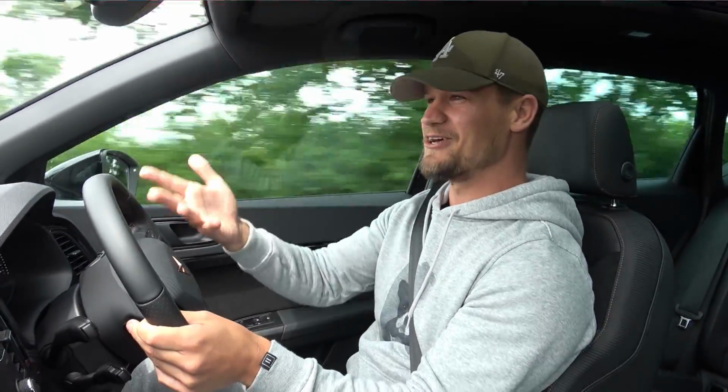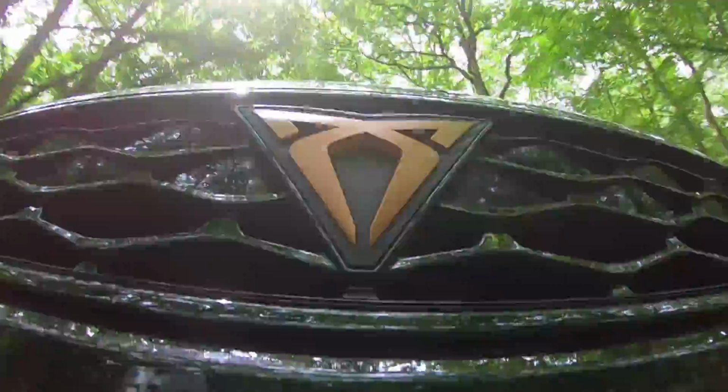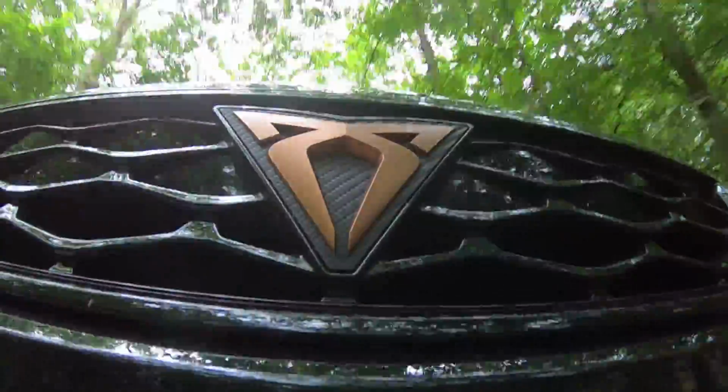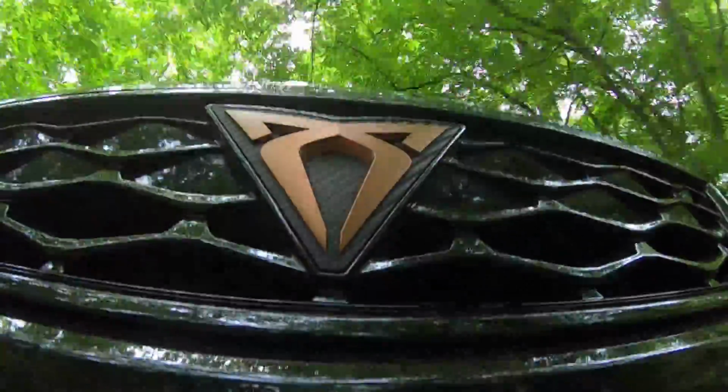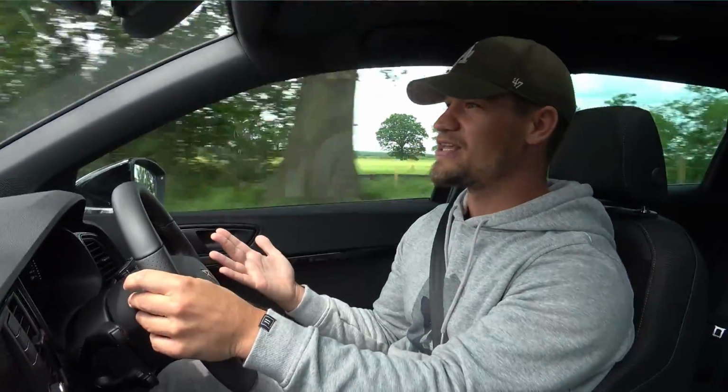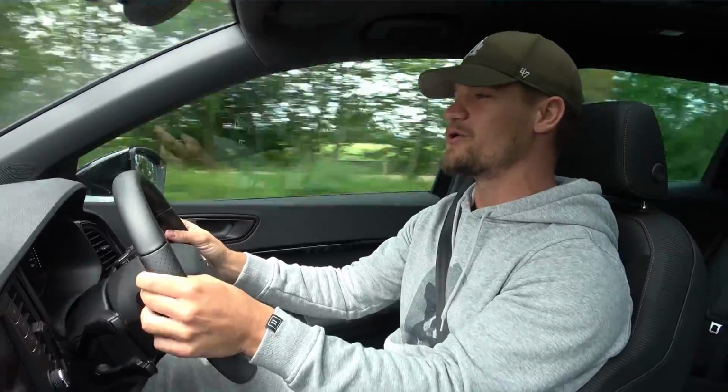People come up and have a look at this car and they go, Cupra? What the hell's that? But as I start talking to people, they're like, it's a cool looking car. Then I start telling them some of the performance figures. I start telling them it's four-wheel drive. This doesn't have four-wheel steer like the Lamborghini Urus does. It doesn't need it. The wheelbase is short enough to really nip around corners.